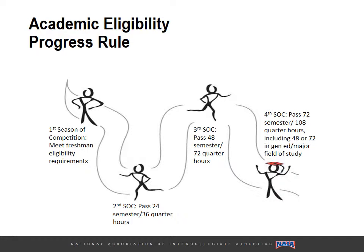Entering the second season of competition, a student must have accumulated 24 semester or 36 quarter institutional credit hours to meet the Progress Rule. For the third season of competition, that number increases to 48 semester and 72 quarter institutional credit hours. Entering season 4, a student must have earned 72 semester hours and 108 quarter hours. For more information on freshman eligibility requirements, please see our Legislative 101 on freshman eligibility.